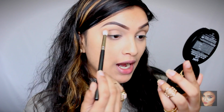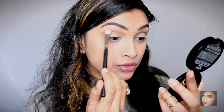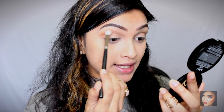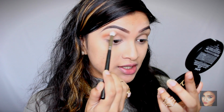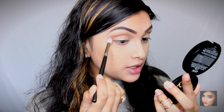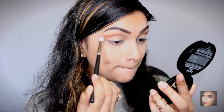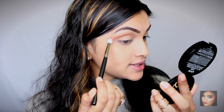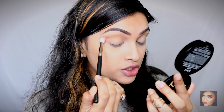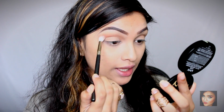So I'm just going to take that lighter brown shade and apply it right in my crease region. Again, you do not have to be very precise. Just try and stay in the transition and the crease area, not below it, and try and shape it a little bit near the corners. Not very perfect, but try and stay inside the end of the eyebrow basically, and just drag this color inside.